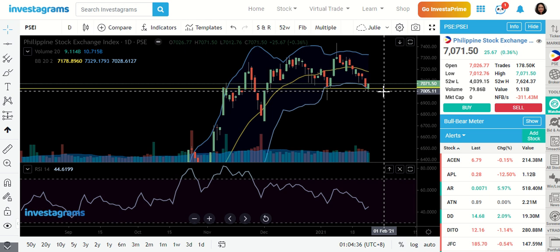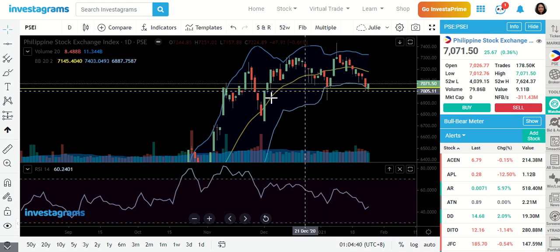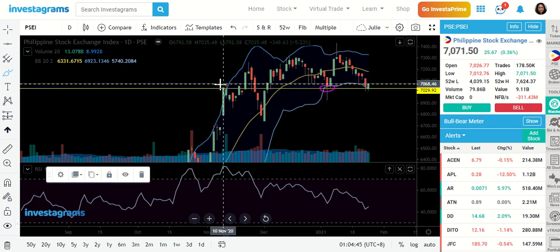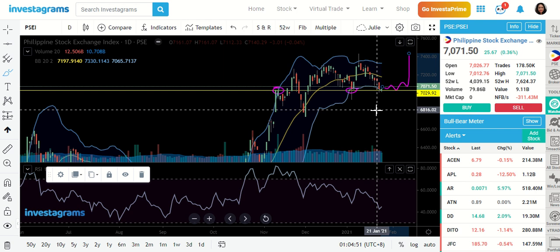The reason why we said that we could be establishing a support there is because if you look to the left, you have already established your support at that level, which was also your previous resistance. So we could have something like this, okay, and then continue moving up.